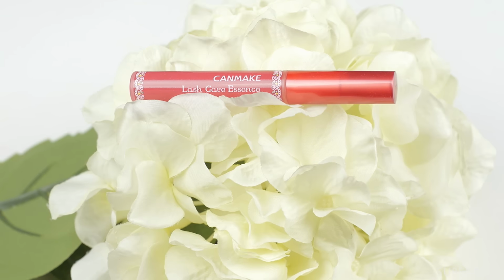Another lash product is by the brand Canmake, and it's their Lash Care Essence. I love this product. It's amazing. I've been using it for months now, and after just 3 weeks of using it, I noticed a huge difference. In the beginning, I usually wear falsies when I film for you guys, because it just brings up my eyes that much more. Back then, before I used this product, whenever I took off my falsies, it tended to pull out one or two of my own lashes.